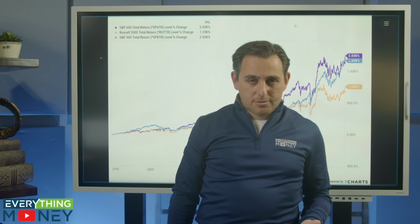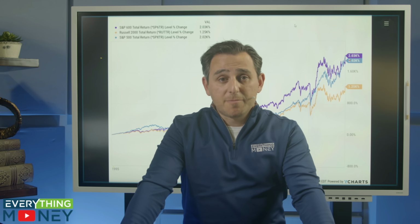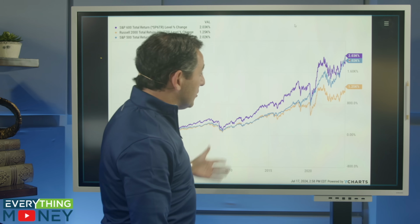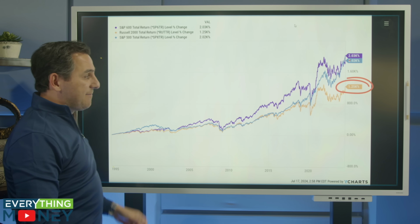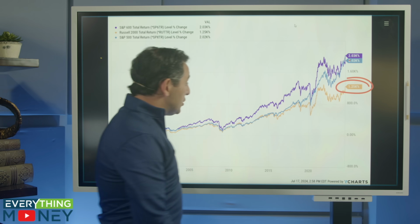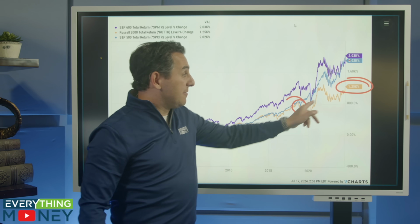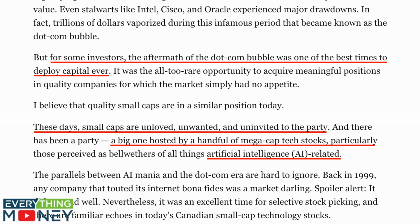If your outlook is a long period of time, all the more reason, in my personal opinion, to get involved in small caps. How much? That's up to you. Now, we have said that they tend to outperform. But look, if you bought the Russell 2000 back in 1995, thinking it was going to outperform, you've greatly trailed the S&P. You matched it basically until about 2018. Does that mean this is going to be forever? No, I doubt it. My guess is that small caps will have their time.